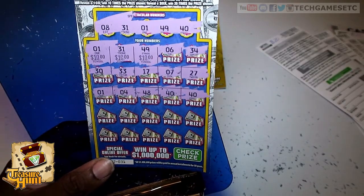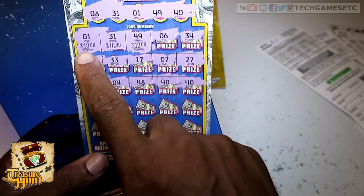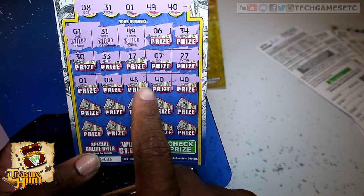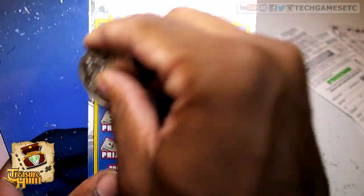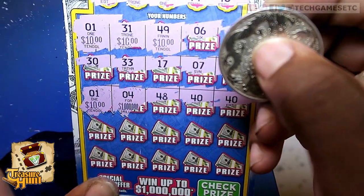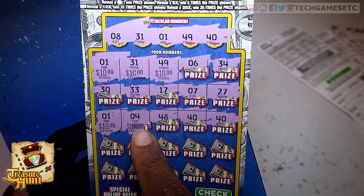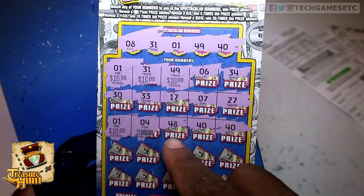Oh! It's the last ticket too. I think this is either a $60 or a $90 or $100. What? I knew it was coming because I saw this. Hold up. Get matched at 30, 33, 17, 7, 27. But 1, 4, 40, 40. Oh. I think it's a $50 ticket, $100 ticket. Hold up. $10. Oh, nah. Hold up. Oh, man. I got excited. I said, wait a minute. No, we didn't match that one. Sorry. Whew. I said $1 million almost. Young, I almost pissed in my pants, Young. Hold up. That don't count that.